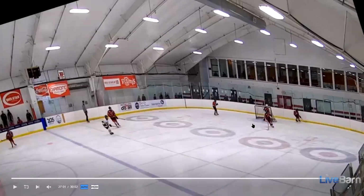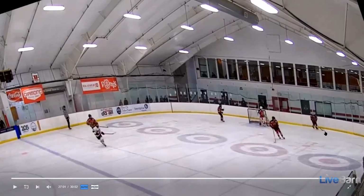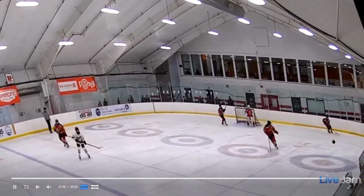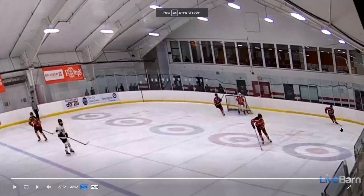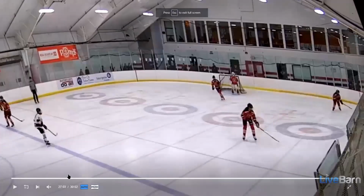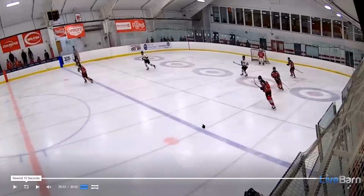All right, so here's a couple things. It's Emily coming back to get the puck, trying to peel it off the wall here. Gotta control this puck. You're gonna get your head up and look for the pass. This is good. But this puck, you just skate over it. I don't know if your stick is too short or what the deal is, but you can't lose that puck. There's nobody even close to you.